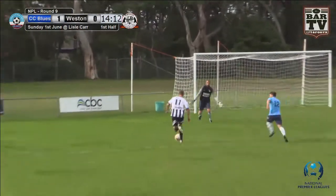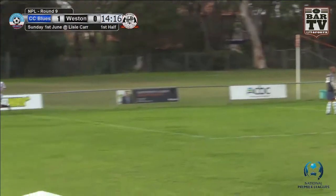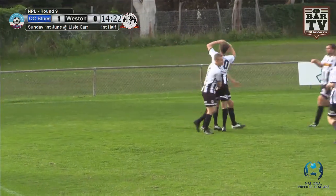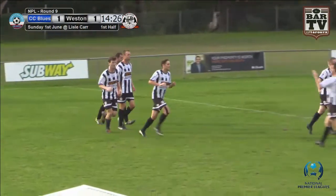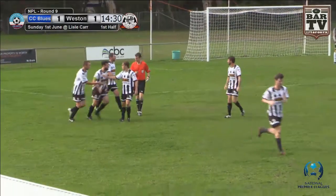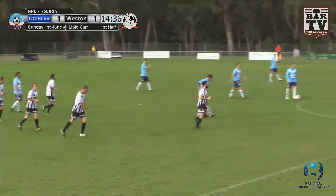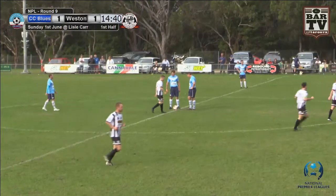As Subat now on the edge of the 18-yard box, cuts it in, 1-on-1. He's equalised. A fantastic finish from Jamie Subat, 14 minutes in. Just a moment ago, we were talking about Evans having the ball deep on his own fullback line. A few passes down the other end, and Subat equalises, 1-1 here at Lyle Carr Oval. Fantastic finish. Yeah, very composed finish by Jamie Subat there, Foxy. Equals it up.